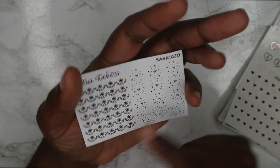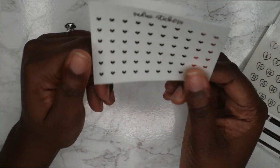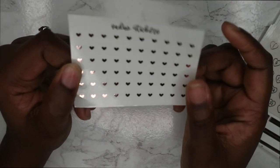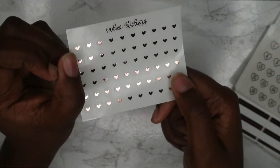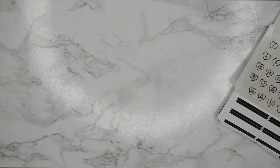It's got some headers and then some layering pieces. I think this might have been the most useful one to me. Then I got these, everything is in a rose gold foil, I believe, unless it's coloured, but everything else is rose gold. And I got these hearts. These are clear deco hearts, so this would be great to add some dimension to the spreads. And I like how people use these in their habit trackers, so I'm going to try do that too.